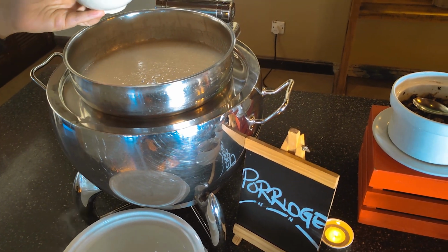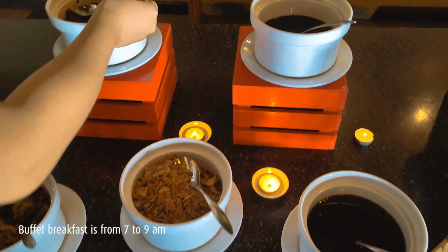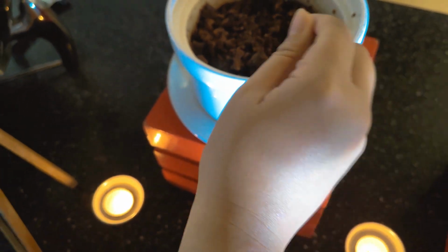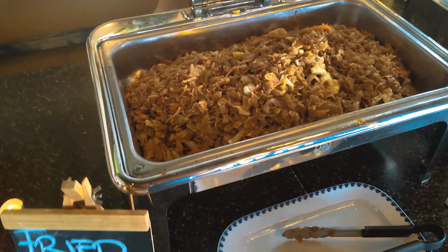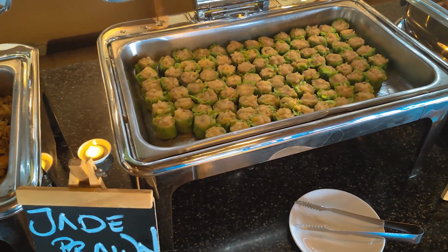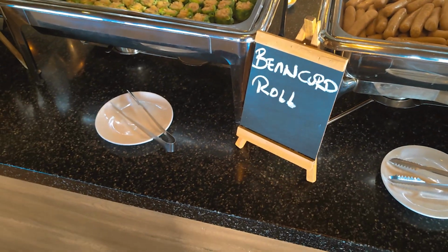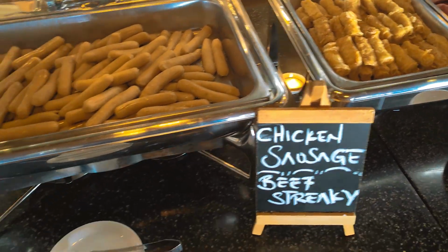First breakfast in Mantanani. Start with porridge, some condiments. What's this, a fish? Looks like could be beef or whatever, you could ask. Fried kway teow. Prawn siu mai. Bean curd roll. Looks like sausage, eh? Oh no, it is chicken sausage. The bean curd roll is this one. This is sausage.